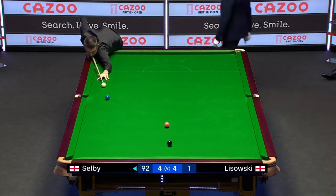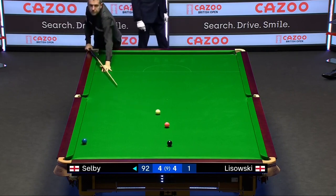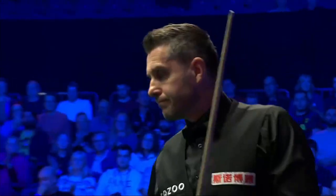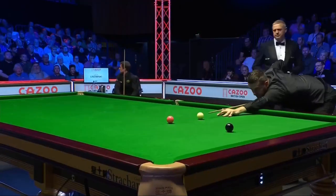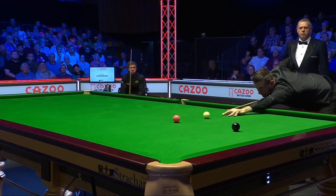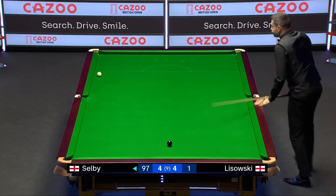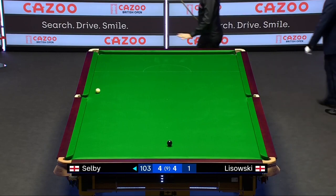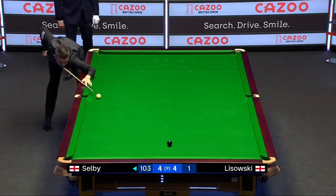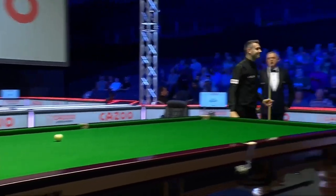No 74-minute decider this evening. This decider has been decisive. All from that authoritative red from distance. Thumped it in. And did the rest. Mark Selby, 65.